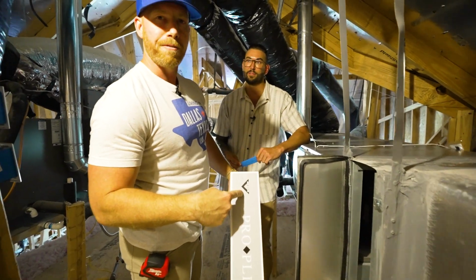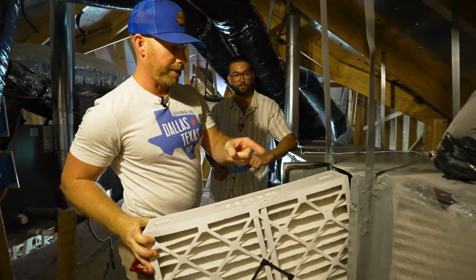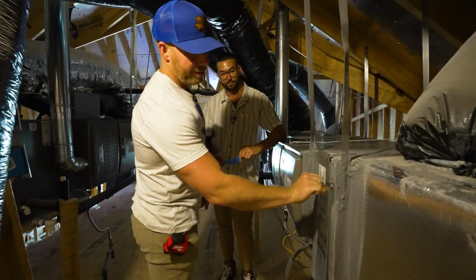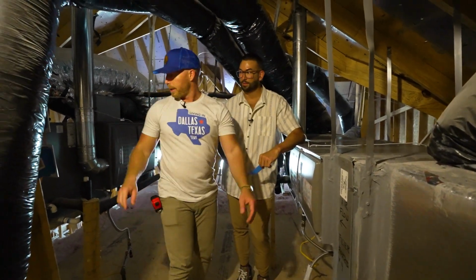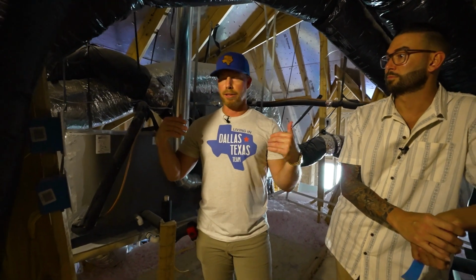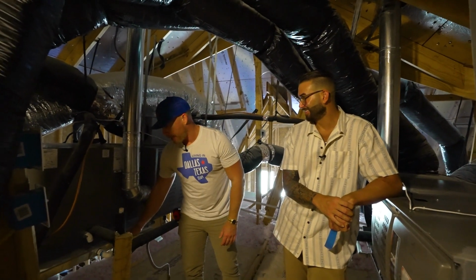So, yep, your filter tells you which way the air should flow, and they're telling you which way the air flows on the outside here. So when you put it in there, you put it in the right way, and you're good to go. That's a pretty thick one. So this one's number 1, this one's number 2, and there's 2 cutoff switches right here as well, which makes it easy if you ever need maintenance or service, and the service provider is up here, they can just cut the power. And then of course you have your drip pans underneath here.